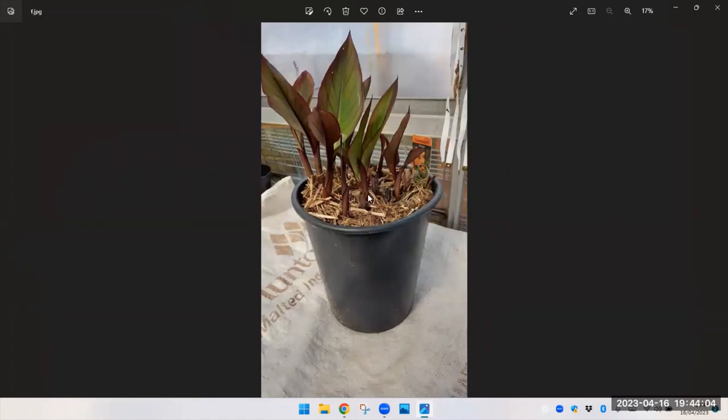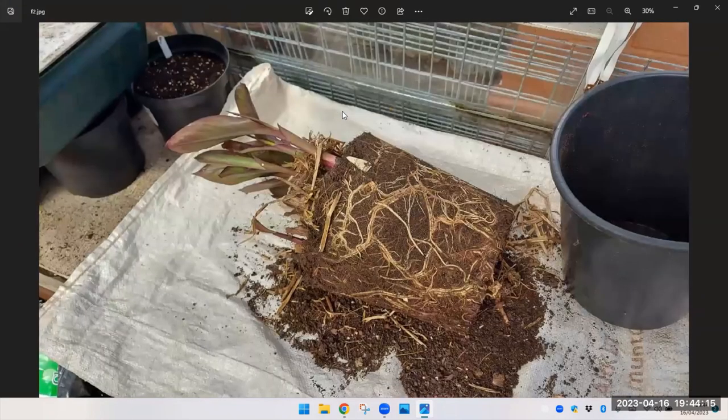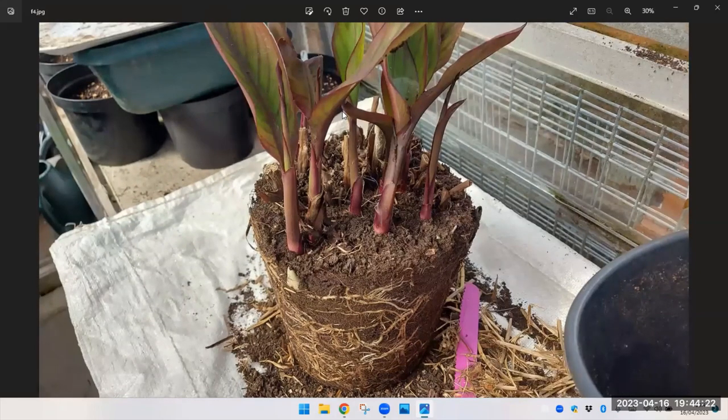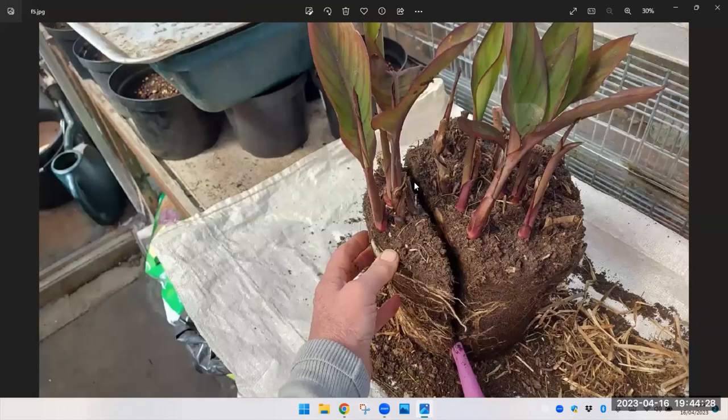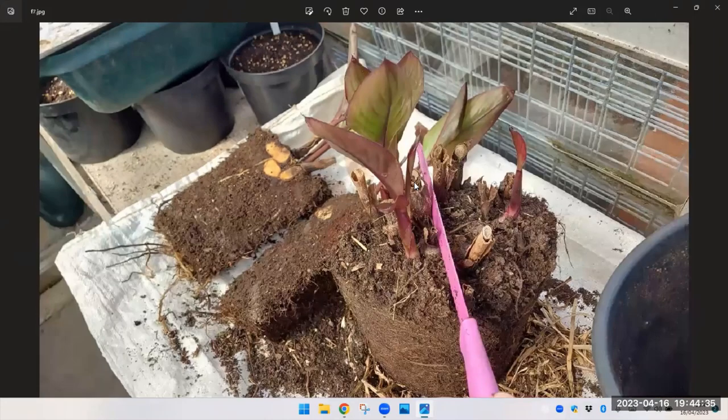Another one to slice up, Boston leaf again, love them. This one's a Canova orange. Exactly the same thing again. I'm going to take that straw away so I can have a look in there and see where I'm going to slice him. But I can at least get four out of this one. There's one dollop. There's another one.